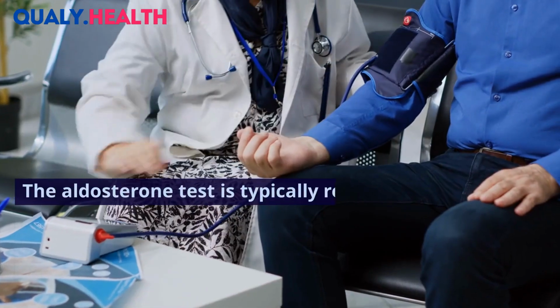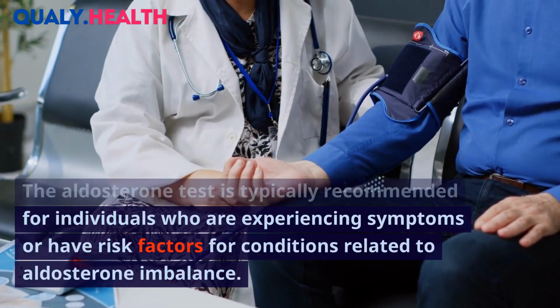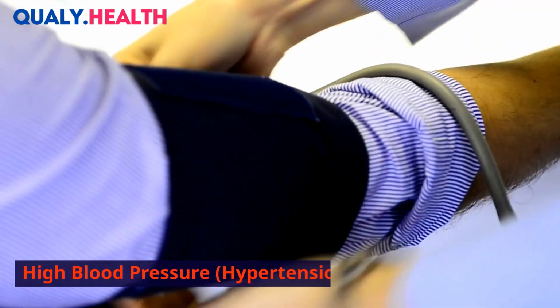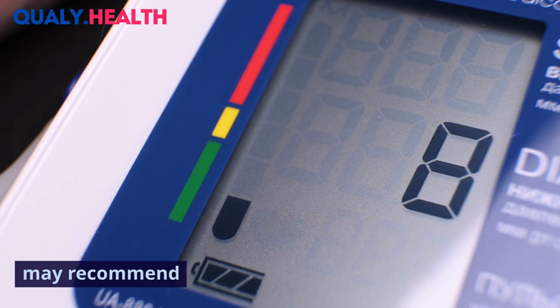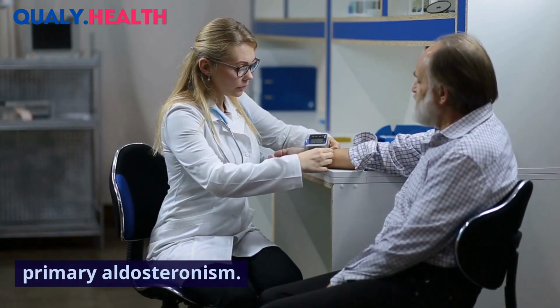The aldosterone test is typically recommended for individuals who are experiencing symptoms or have risk factors for conditions related to aldosterone imbalance. These may include high blood pressure, hypertension. If you have uncontrolled high blood pressure or it doesn't respond well to medication, your doctor may recommend aldosterone testing to rule out conditions like primary aldosteronism.